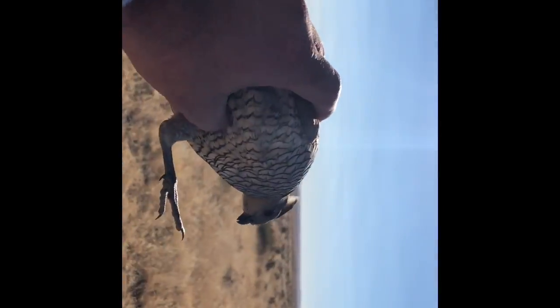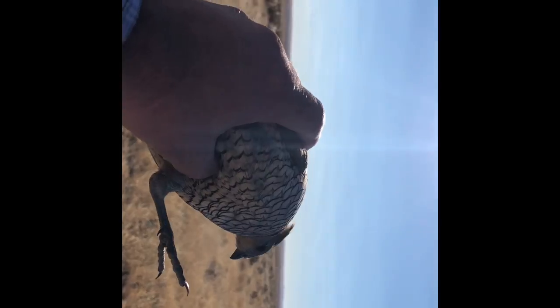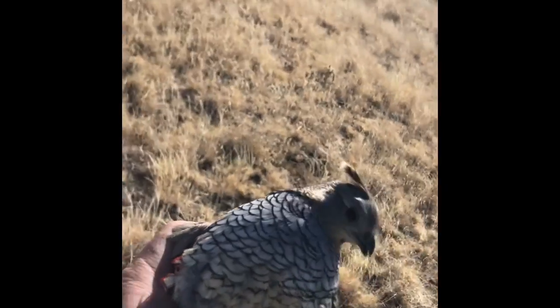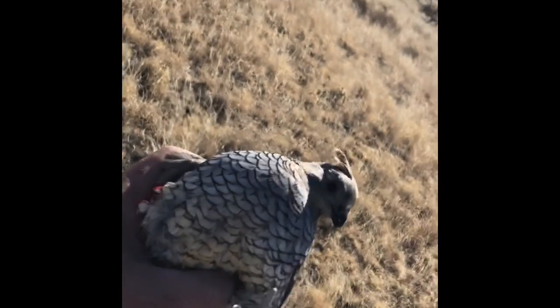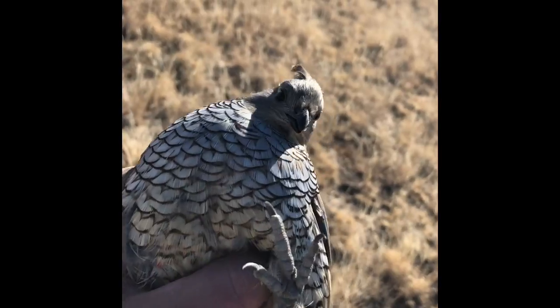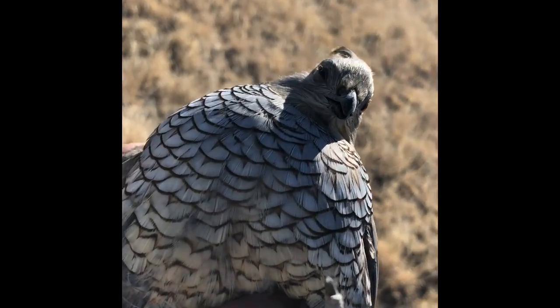All right, guys, it's our second scaled quail of the day. This one just got wounded, so Piper got him on the ground. Awesome. You can see those cool scales on him. Nice, second scaled quail of the day, and we're gonna go see if we can't find this covey. We knew they were in there.